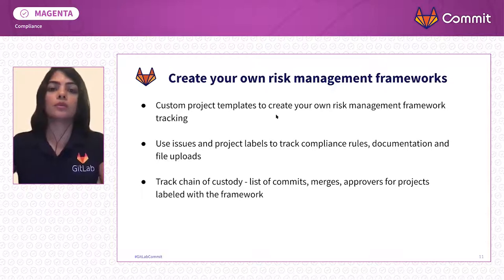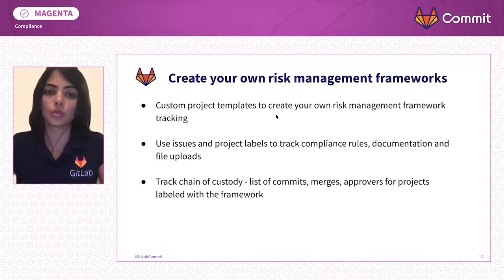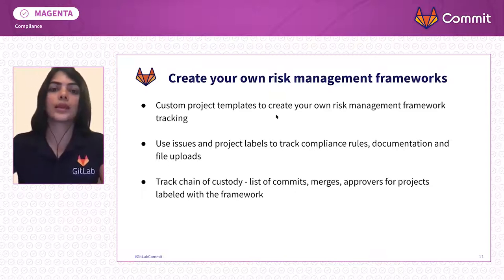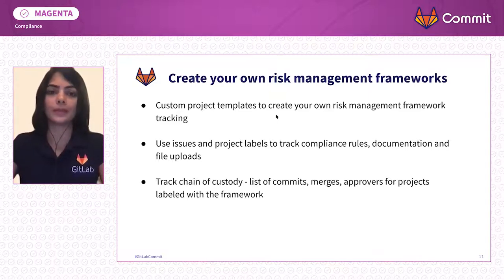In addition, documentation and file uploads related to this can be hosted within the issue itself, in a tool that the developers are familiar with, rather than integrating a complex external tool. So in the future, we will also enable common compliance controls like user permissions and approvers, which can be applied to projects with specific regulated framework labels itself.